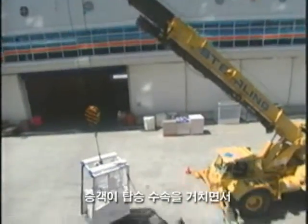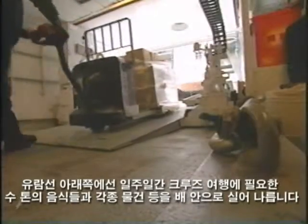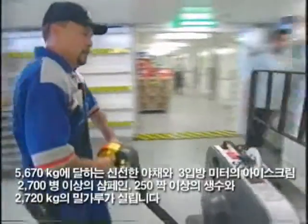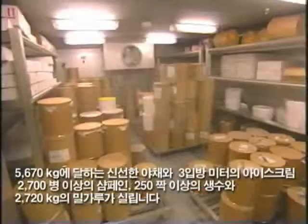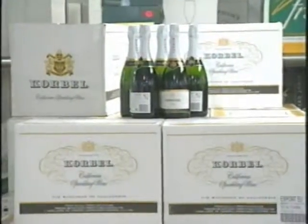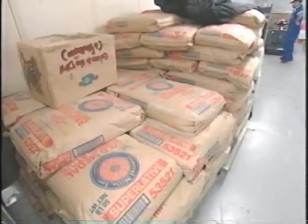As passengers check in, down below, dock workers are busy packing Radiance's cargo deck with tons of food and supplies for the week-long journey. They're loading her up with 12,500 pounds of fresh vegetables, 785 gallons of ice cream, more than 2,700 bottles of champagne, 250 cases of bottled water, and 6,000 pounds of flour.